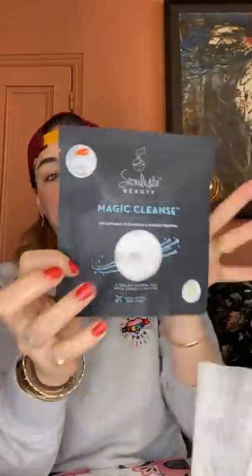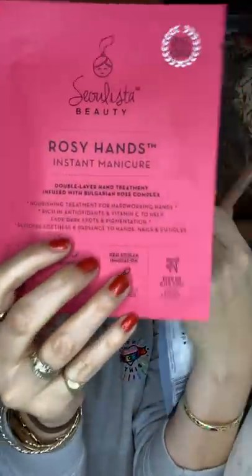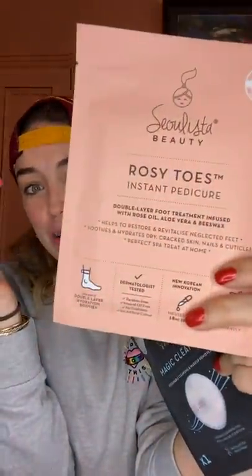Oh, that was good. So what have we got in here? Oh, these are great. These are their magic cleanse. They're like one of those puff things that you can reuse to remove your makeup and you just add water. You can add cleanser too, but they are magic. They do work. We love these. We've got rosy hands, rosy toes. These are amazing. What a great gift, particularly if you know a key worker that's working loads at the moment and needs a little treat.